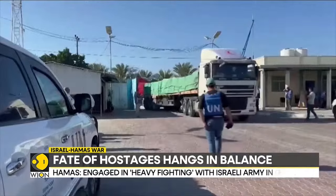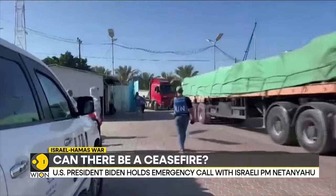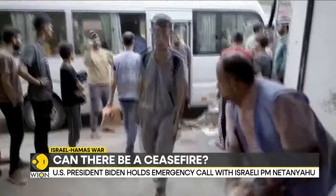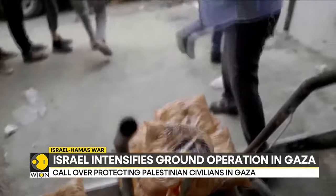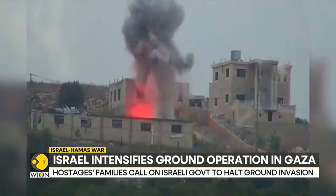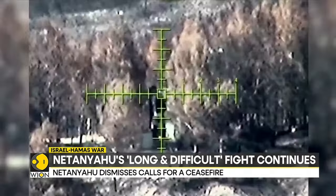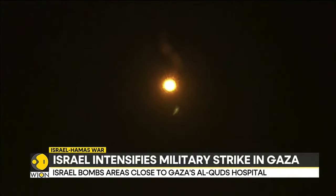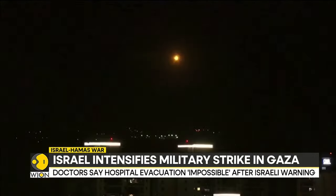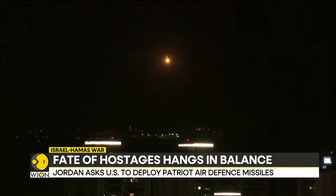But despite calls for a humanitarian truce, international outrage and the potential risk to hostages held in Gaza still remains. Israel has intensified the war triggered by Hamas's unprecedented attack. While on its northern border, clashes along the Lebanon-Israel border between Hezbollah and Israel intensified, leaving at least one Hezbollah militant dead. Now, Lebanon's state-run national news agency said that Israeli drone attacks struck the southeastern Lebanese border town, wounding two. It also added that heavy missiles were launched from Lebanon towards northern Israel, after which Israeli forces responded with artillery.